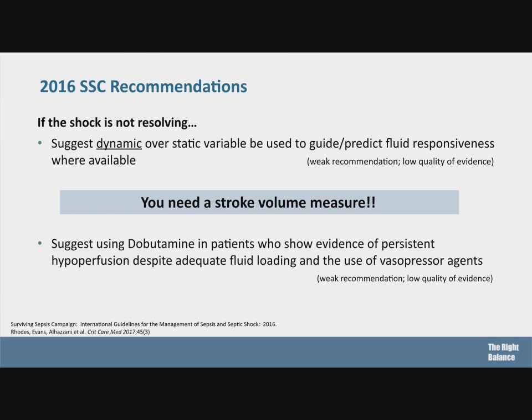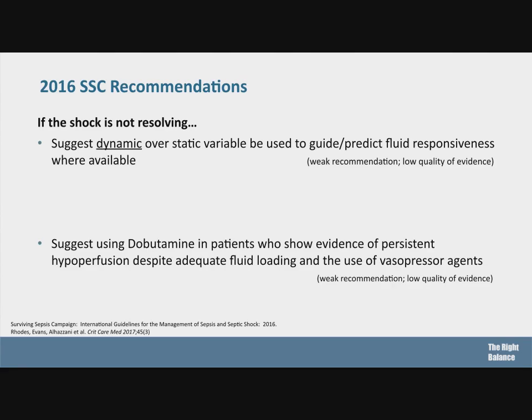It was the very end of 2016 into 2017 that the Surviving Sepsis campaign updated their guidelines. And for one of the first times, we saw a pretty bold statement that suggests if shock is not resolving in your septic shock patients, to use a dynamic over a static variable to guide or predict fluid responsiveness. Basically, what this means is you need some sort of a stroke volume. We need to move away from things like central venous pressure, which are more static measurements, and move to something that really says, what is your heart going to do with this fluid?